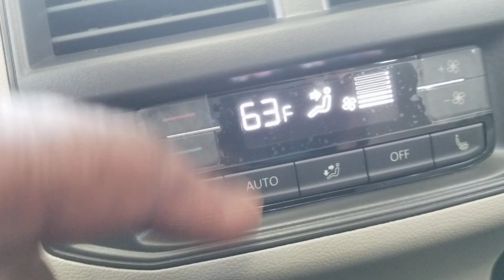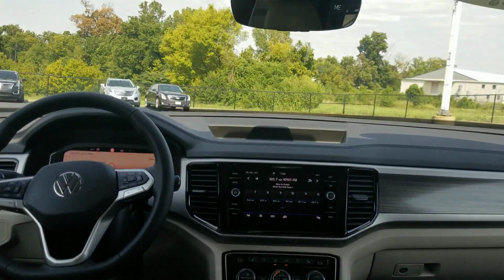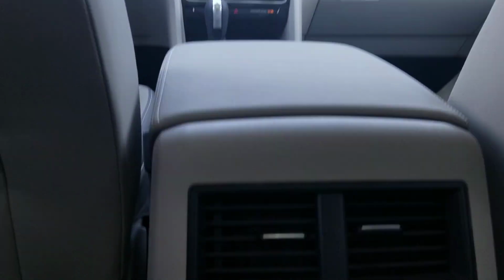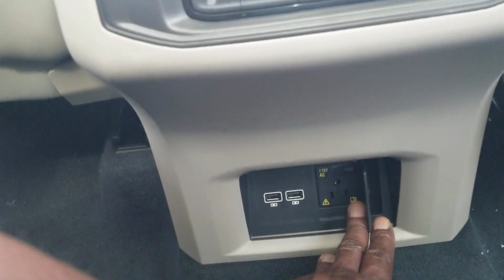You do have climate control functionality back here, but you can lock it out up there. There's a look to the center and the instrumentation right there. And here's a look up at that giant panoramic sunroof with the sunshade closed there. You do also have 2 USBs here and a 3-prong plug-in right there, so you can actually charge a laptop or something of that nature there.